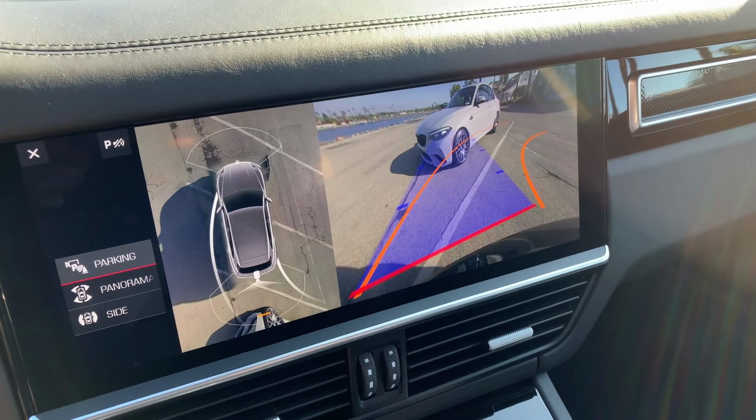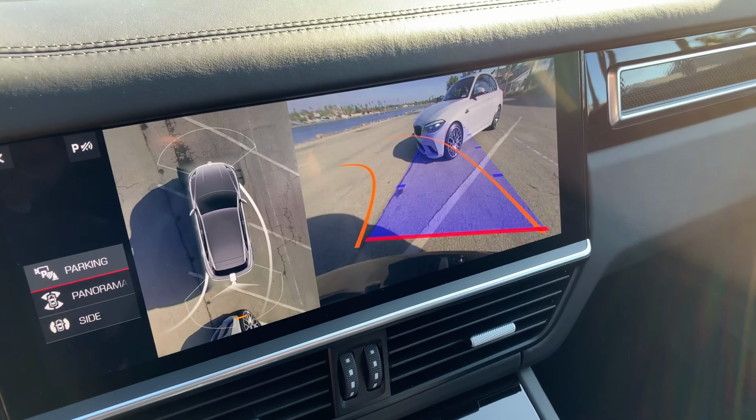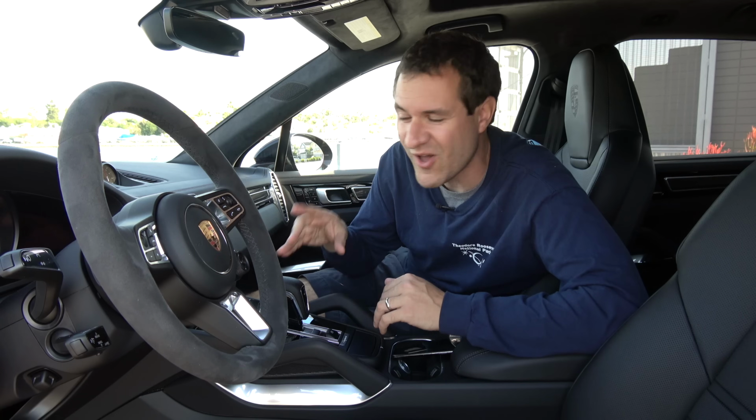This isn't as good as the 360 camera system in Audi and BMW models, but it's a really good feature for a rear backup camera. Can't believe nobody else has thought of that until now.